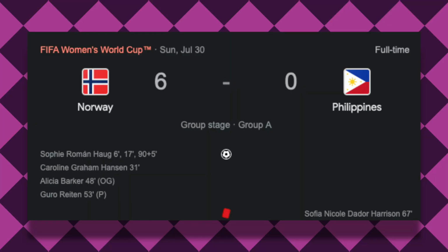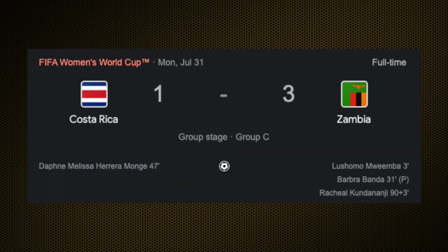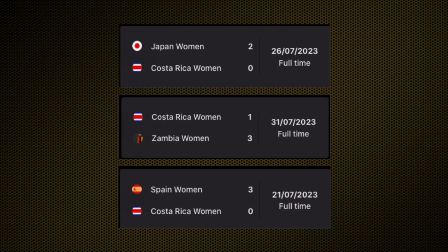Norway, with this huge win, advances over New Zealand, and the Philippines have a very eventful debut campaign. Who knows what they could accomplish next time? The next match saw debutants Zambia grab their first win over Costa Rica 3-1. Costa Rica go home with a very forgettable campaign.